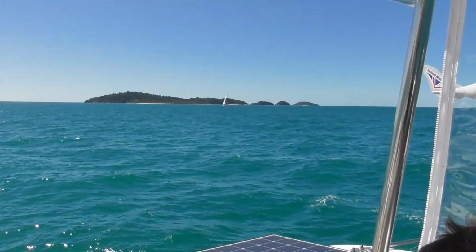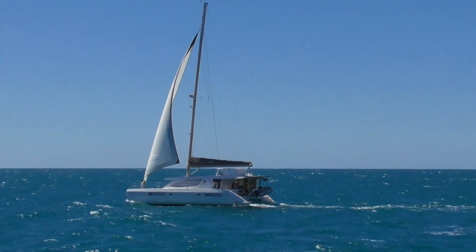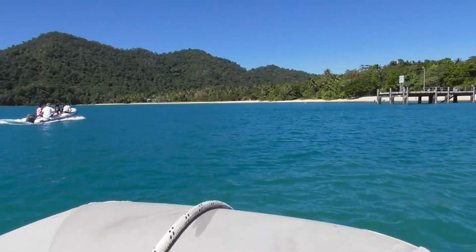Anyway, Argo's having a go at putting out a different sail. They've been playing with their spinnaker for the morning, and the wind has turned around on them a few times.